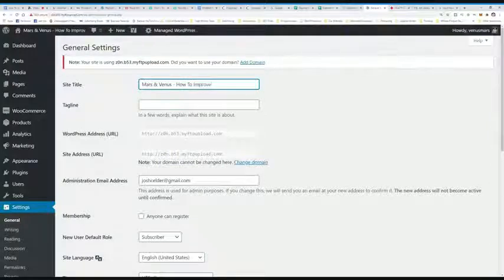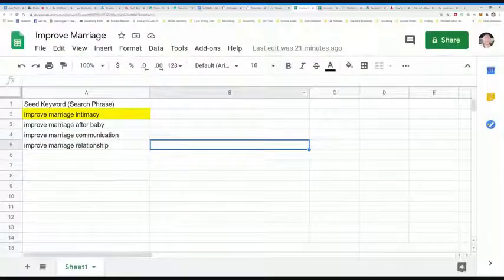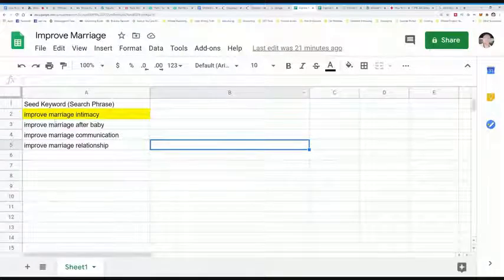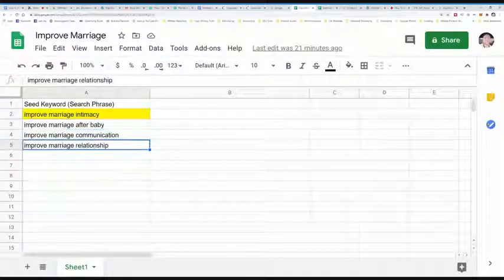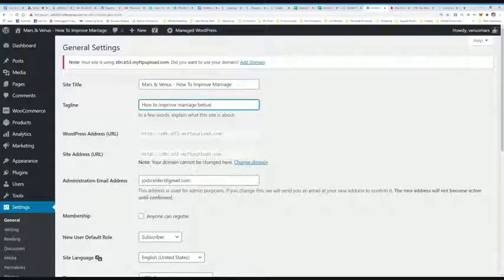How to improve. Let's see. What was the seed keyword? It was improve marriage. So you notice that all these different seed keywords have improve marriage. So what I'm going to do is I'm going to go over here and just type in how to improve marriage. And then the tagline, a few words to explain what this site is about. And again, guys, I'm just doing this on the fly without any premeditation at all. So how to improve marriage between men and women.